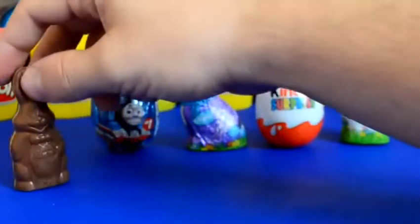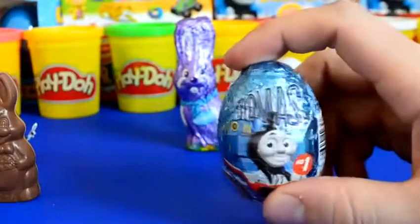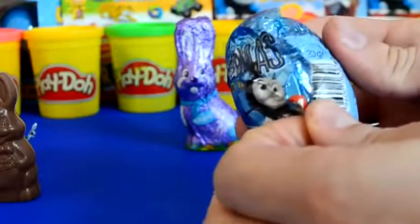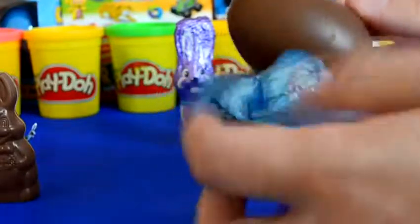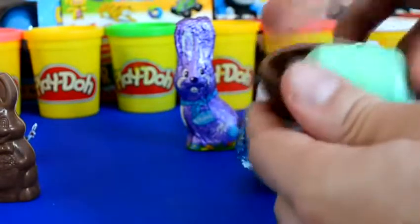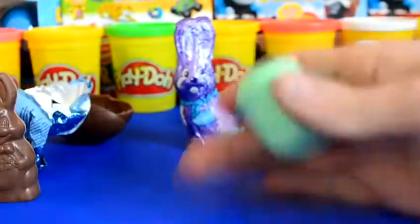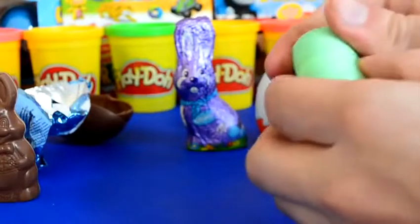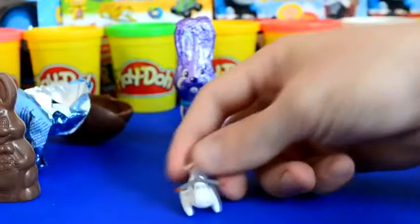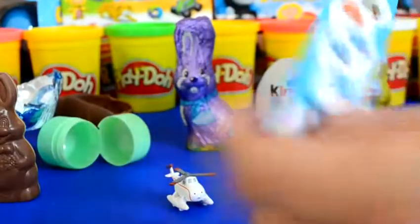Definitely one to pick up if you can, because it's really nice. So let's take a look at one of my, this is like a slightly darker chocolate, the Thomas and Friends surprise egg chocolate. It's a little bit darker than the normal milky chocolate, but it's definitely one of my favourites. And we get a surprise inside. So let's see what we get. And we have Harold, which is one of my favorite surprises from this particular collection.